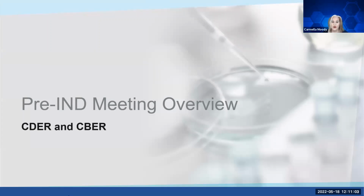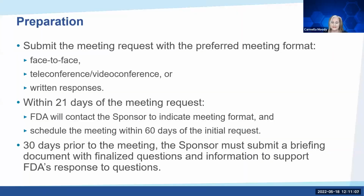So we're going to talk now about an overview of a pre-IND meeting. And again, it's the same for CDER and CBER. Okay, so when you want to have a pre-IND meeting, you submit a meeting request to the division that's relevant for your specific product. There are 3 different choices. You can have a face-to-face, a teleconference, video conference, or get written responses. In the world of COVID, I'm not even sure that they're holding any face-to-face meetings right now. So what you're most likely going to get, at least for the short term, is a teleconference or a written response. But you get to choose which one you want.